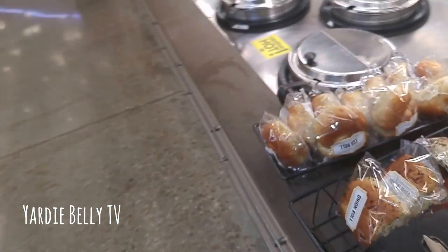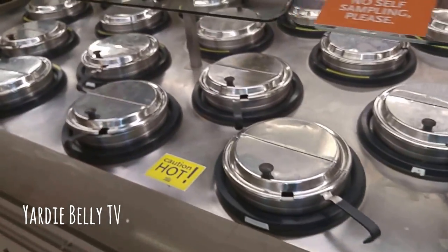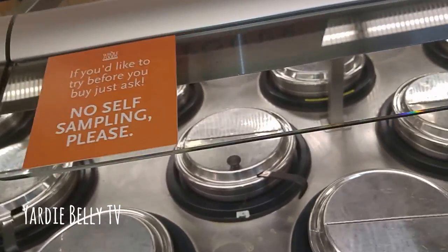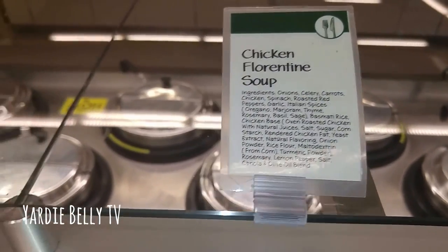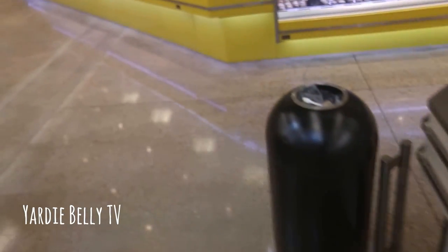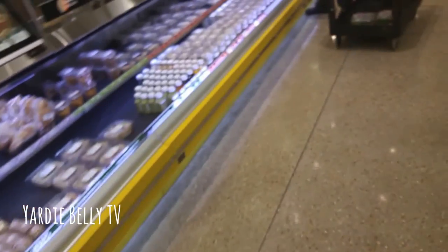Different soups. There's white bean prosciutto soup, chicken Florentine soup, chicken and dumpling, chicken chili. These are the different types of soups they have. See, minestrone. I can't explain the amount of soup over there. I can talk to one of the people and ask them about it.